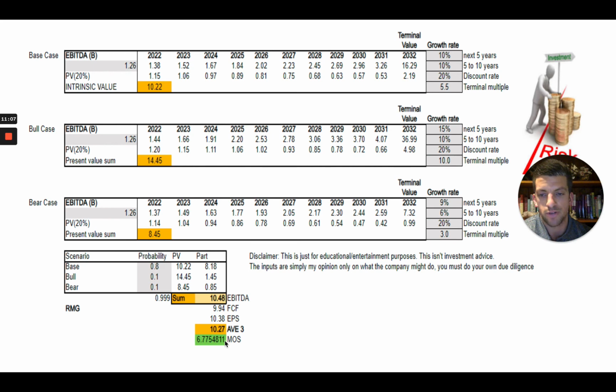If we add a margin of safety on top of the average of all three, so these are the intrinsic values for the different inputs, EBITDA, free cash flow, and earnings per share, and we say, okay, can we get a margin of safety of 66%? So that's 2/3 the value of what we believe they're worth. We come to £6.77.